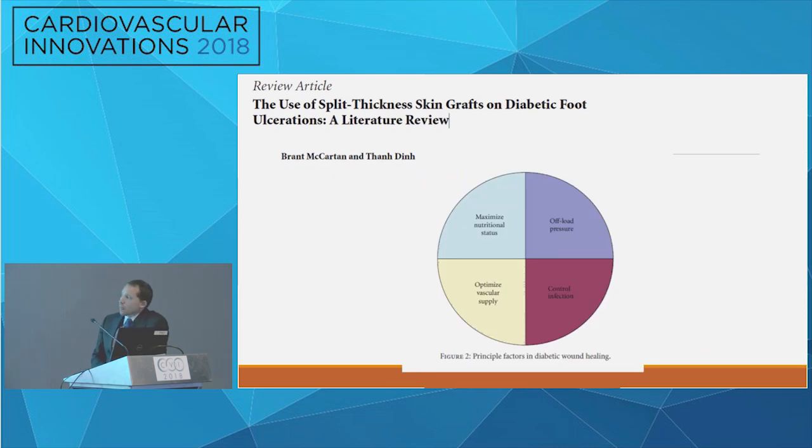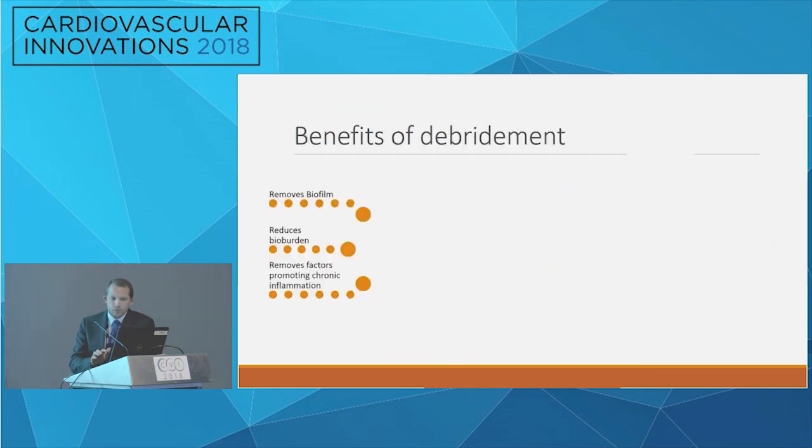So what they found was these 4 factors: nutritional status, offloading, vascular status, and infection. Nothing is new or exciting about this. This is pretty standard information for anybody getting a skin graft. There's a couple of things that I think we need to add to this figure, though, as far as managing our diabetic patients.